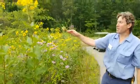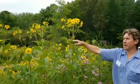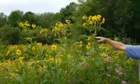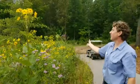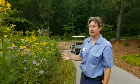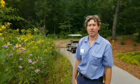One thing to know about these is they can be a bit aggressive. Sometimes if you see a prairie planting, it might become all cup plant, so you might want to consider deadheading. In this area, you can see that there's a lot of other things too, so it seems like it's competing pretty well right now and being held in check. But again, it's pretty early in this planting.